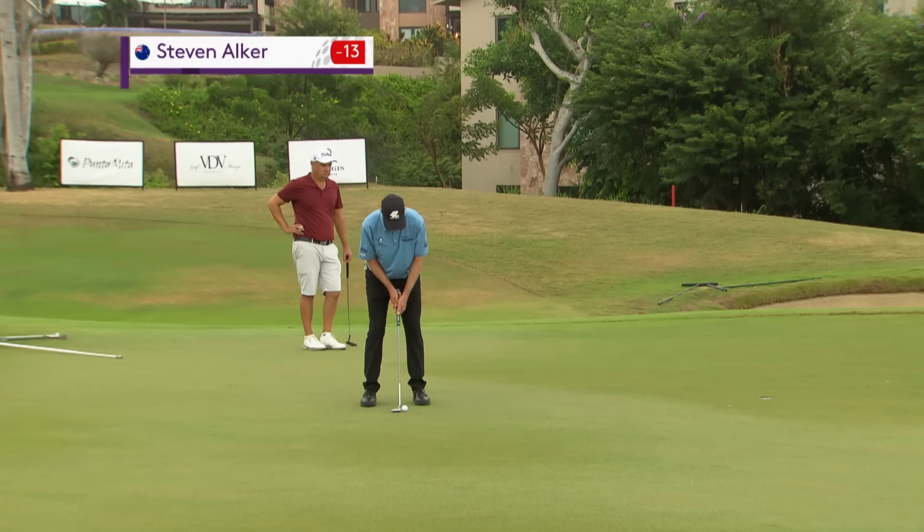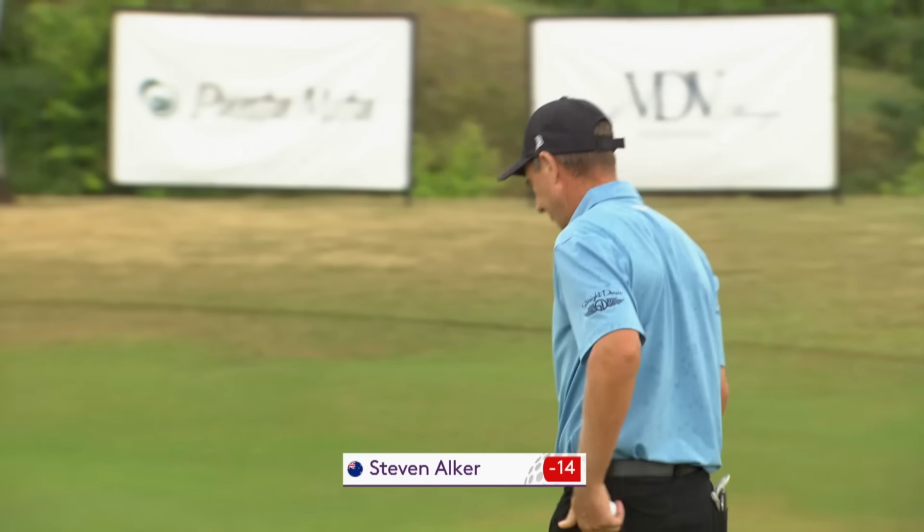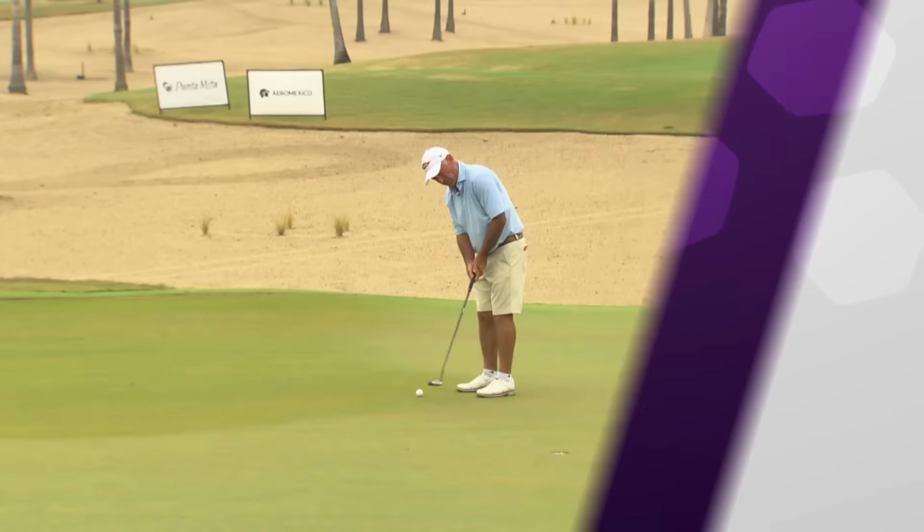There you go. That's how you do it. Nine feet, straight in, birdie. So pure. He hit it with such authority. When your confidence is up, you tend to do that. Here's a fella who can putt.